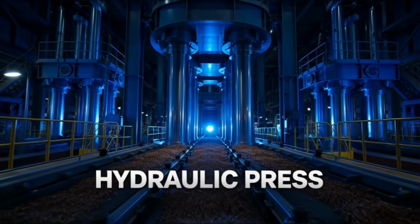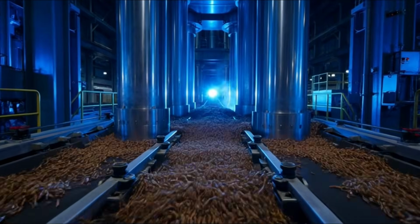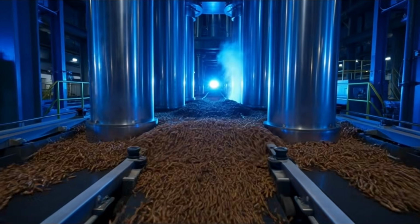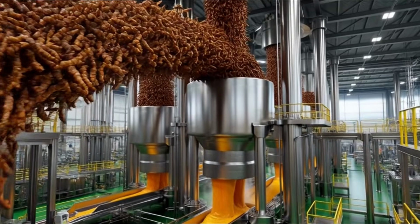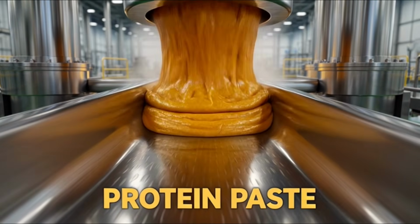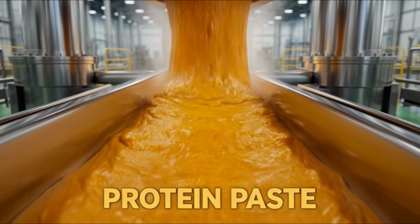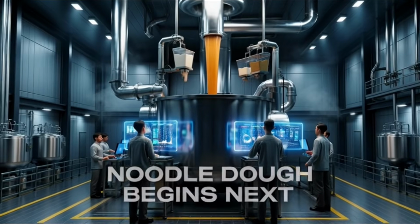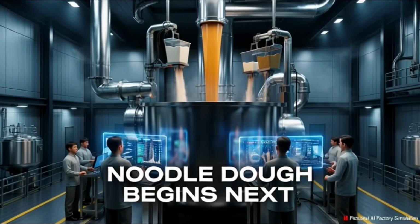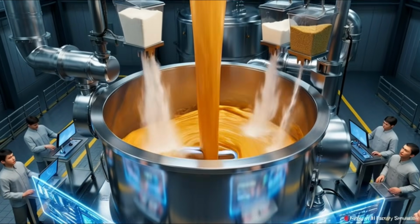Now the transformation begins. Inside this fictional factory, enormous hydraulic presses transform the mealworms into a protein-rich paste. Next, this protein paste will be mixed with futuristic ingredients before becoming something that looks exactly like instant noodles.